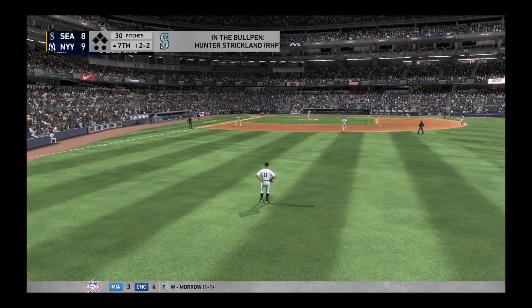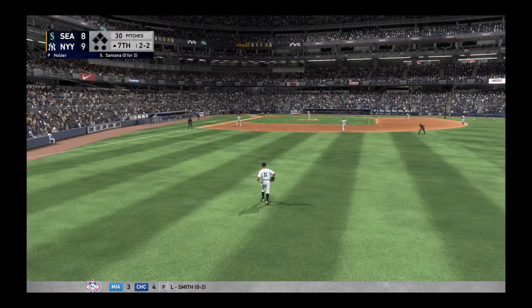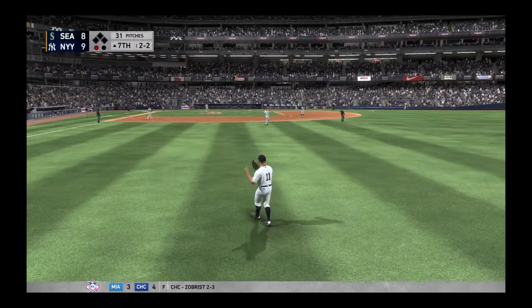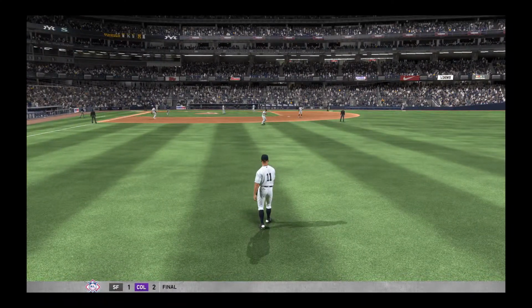Leading off the inning, Domingo Santana, as they'll look to get something going here and even this game up. This thing's far from over, even though we're moving into the back end of this game, only down by 1. All they need to do is get this leadoff guy, and they're an extra base hit away from tying this thing up.